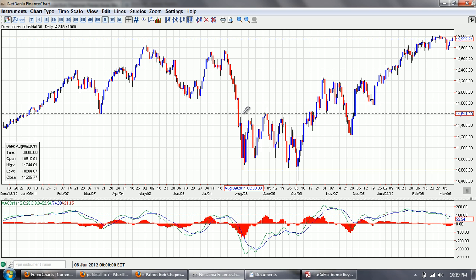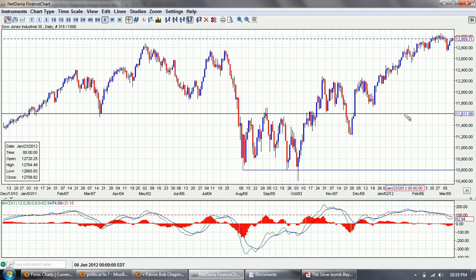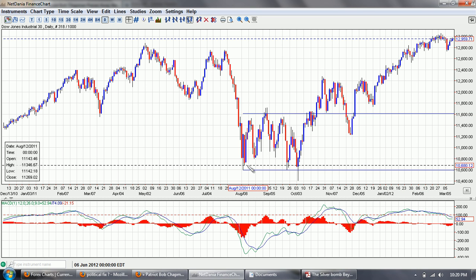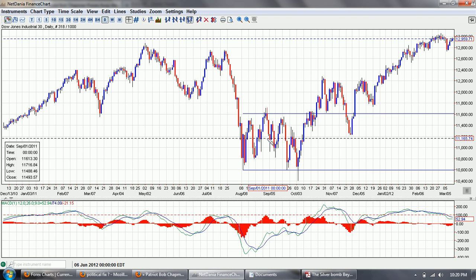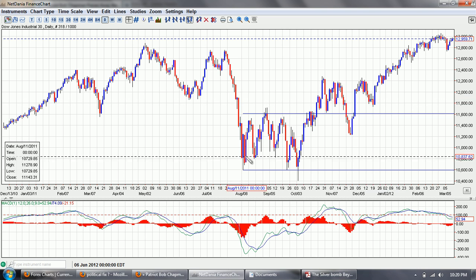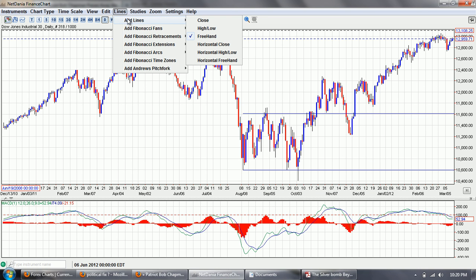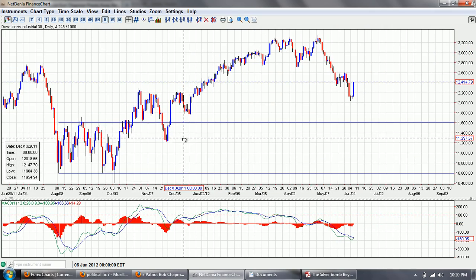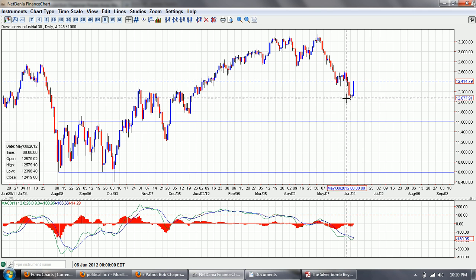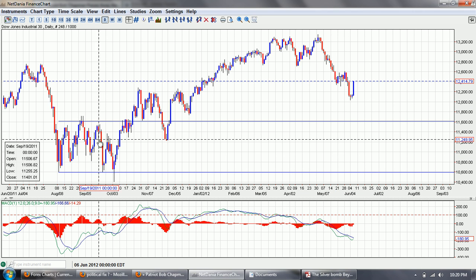So you can see with daily moves here, that's a 500-point move. There's a 500-point move. There's 300, 300, 200, 300. So it's quite possible to get this type of volatility. We could be going into something like that. You can see this volatility here is still nothing close to this volatility.